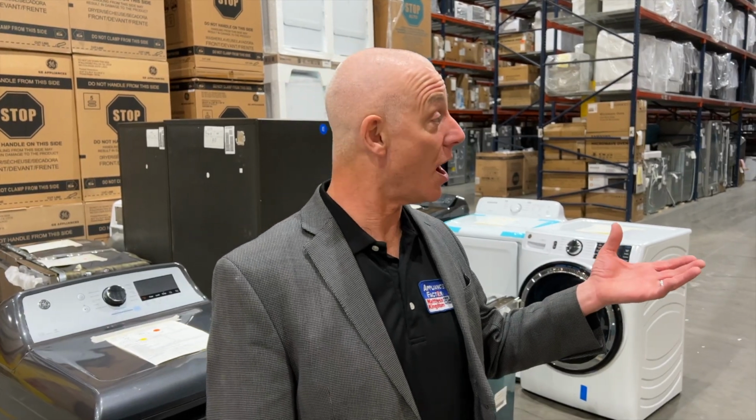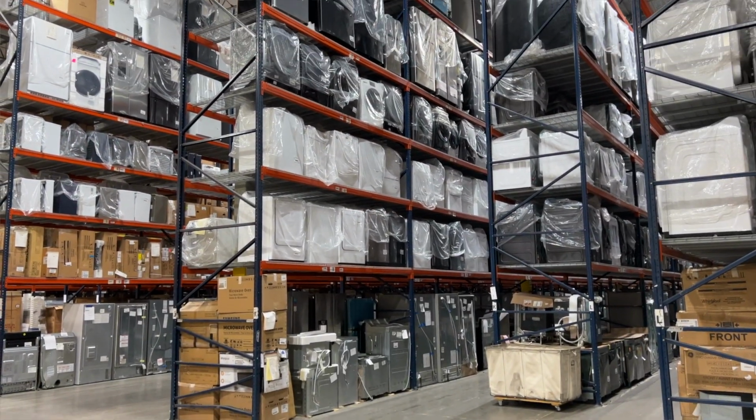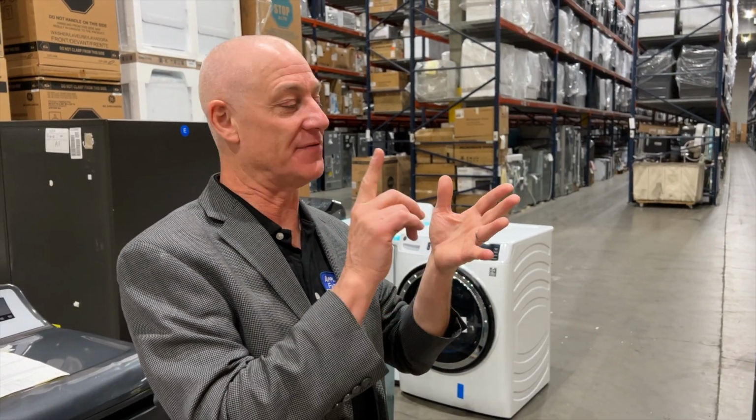So the product is brought over here, it's put up in the racks, it's held there for the salesperson to sell to you at any one of our 25 stores. You can get a great buy. We have thousands of appliances to choose from, and you can truly save money. Buy with confidence. These are great buys, and you can truly save money.